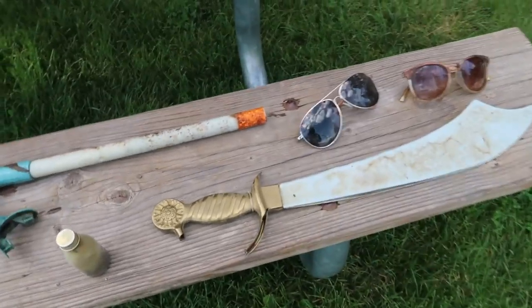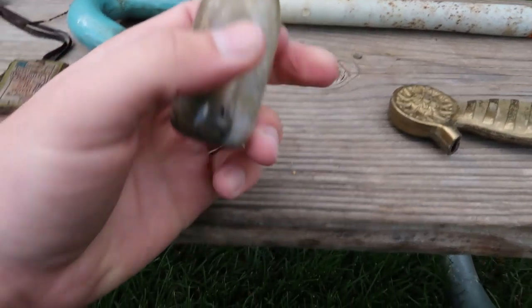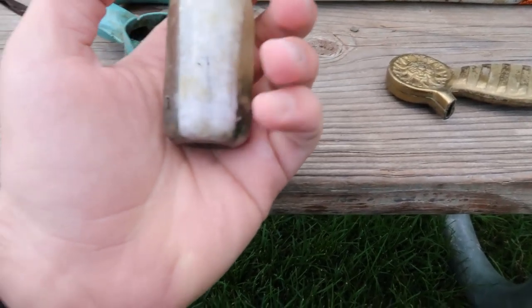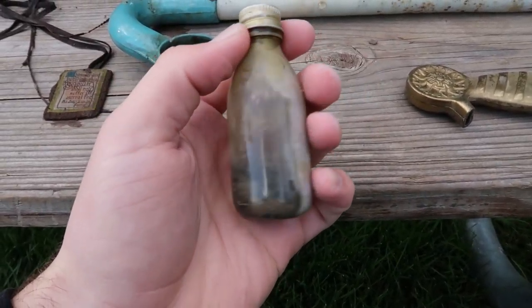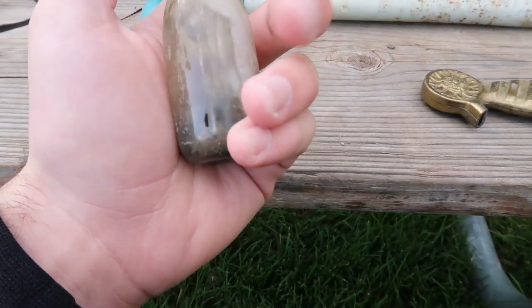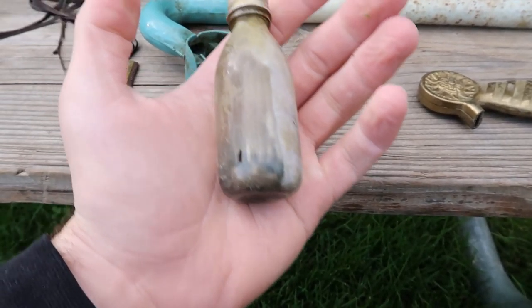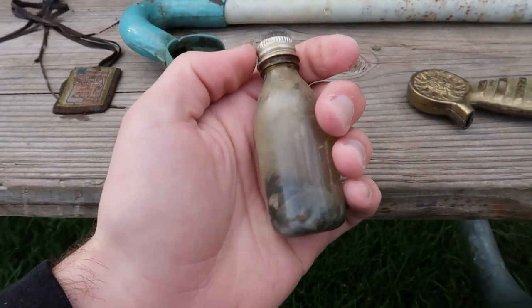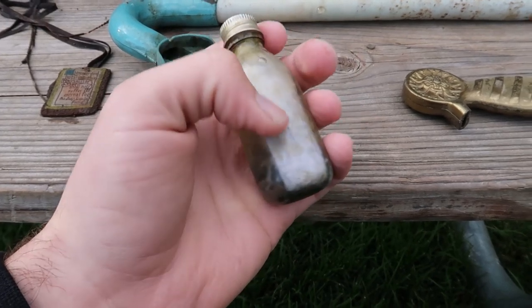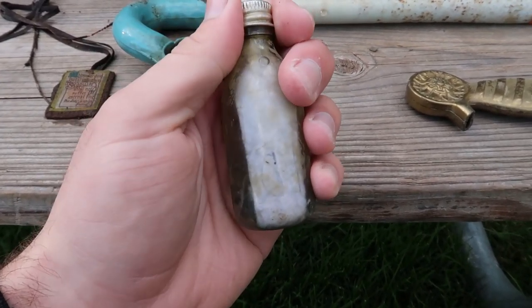And then something that I realized as I was cleaning my stuff out, or I realized it underwater: do you see in there, there's a piece of paper and some rock and stuff. So I'm guessing somebody put it in there, and obviously they didn't want water to get in there, but it got in there anyway. So I'm gonna open it up and see if I can read what's on that paper, because I see a little bit of writing right there. So let's get to it.